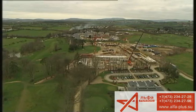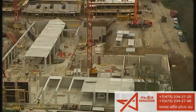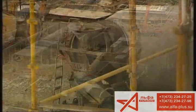Concrete's strength, durability, versatility and fire resistance is indisputable. Building with concrete gives you security that cannot be equalled by other methods of construction.